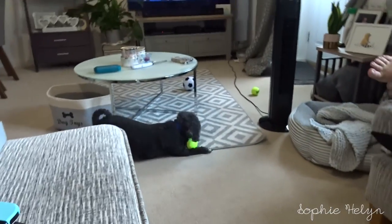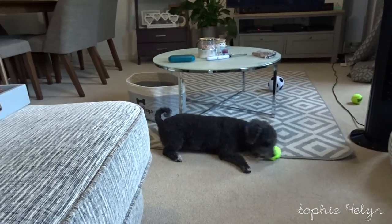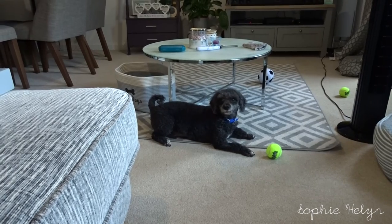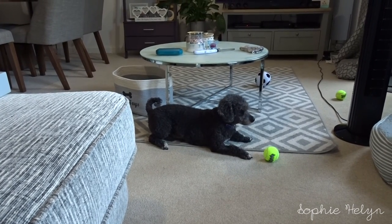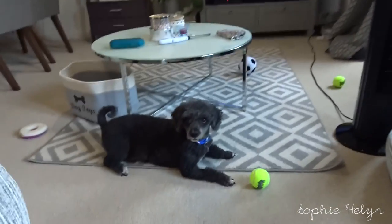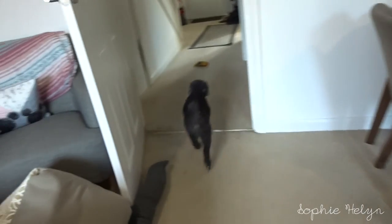There he is. So yeah, I put him out at about 7:30. He had his breakfast. And then he came back to bed with us for a little bit. And yeah, he's been playing with his toys. Haven't you, baby? What's he got? So obviously he loves a tennis ball, but he's also been playing with his little lion.